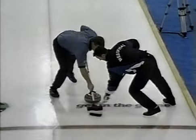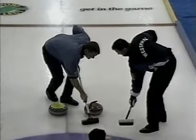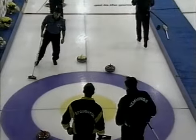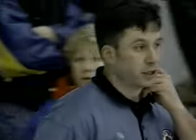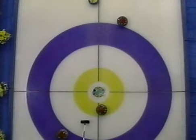Thibodeau trying to draw in behind cover to lie 2. He's got to get by the yellow guard, though. And he's going to get a piece of it. Once again, the excessive break fooled them because they didn't pick it up in time. It looked like the weight was great, but you have to anticipate the break and sweep it before it goes. Otherwise, sweeping doesn't seem to hold it. You don't like that either?